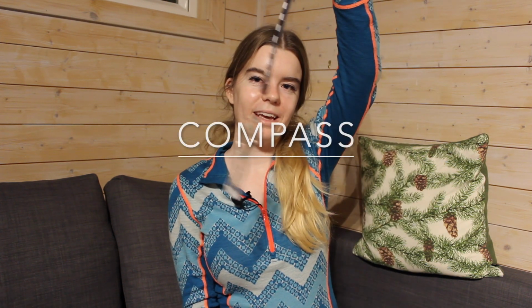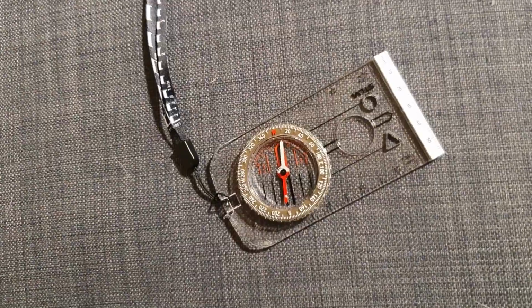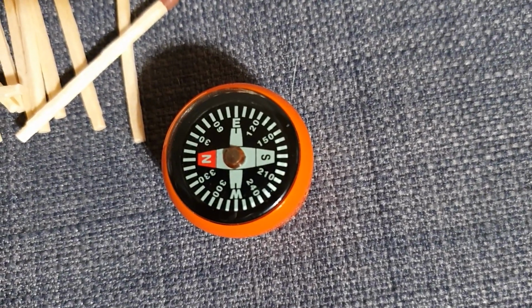Another important thing is a compass. Especially if you run out of battery on your phone, if you're using that as a source of navigation. It's always good to know where you are. Now this compass is more professional because there is a compass and then here are the lines that you use to measure on a map. You could get a very small compass and just have it with you at all times.